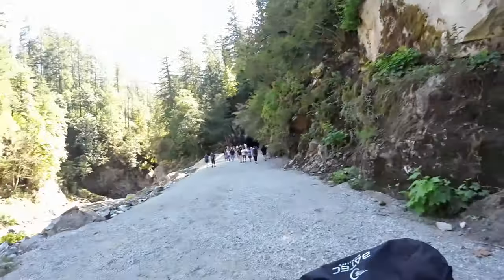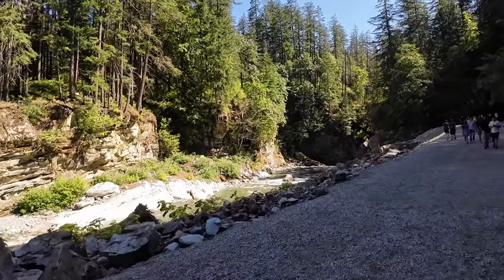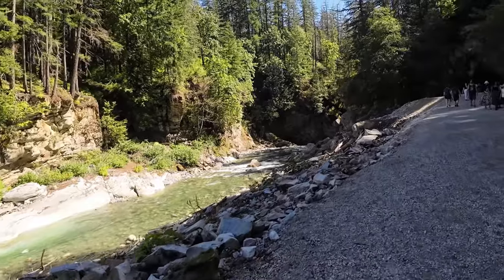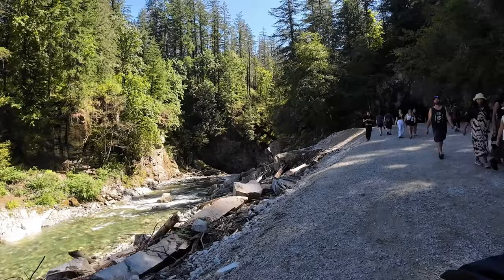So this is going up to the tunnel here. You can see the tunnel straight in front of us there. And there's the creek running. So I think it's about November when the creek overfilled. I'll put a news clip here of it.